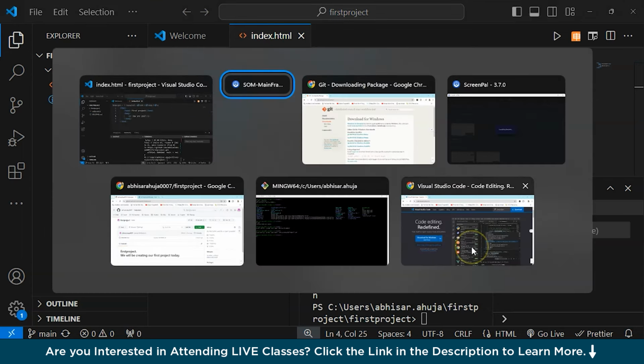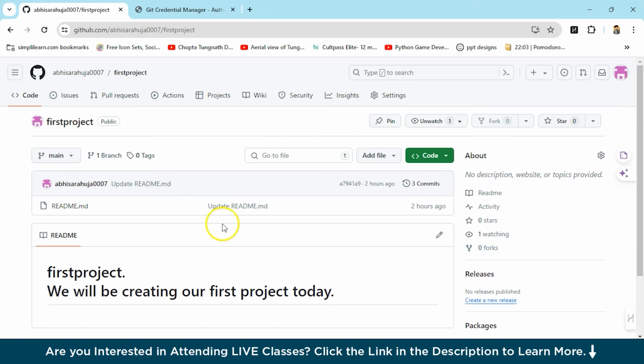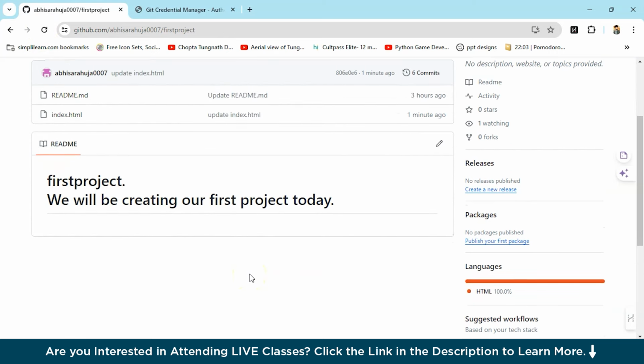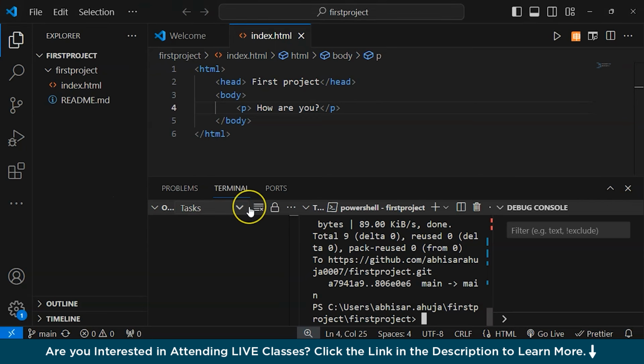Now we'll move back to our GitHub, and this is our first project. You could see the index.html file here, that is 1 minute ago only, and here you could see that we have done the changes to the repository, and if you want you could also check the status here. Now what we have done is we have created a repository, and then we have cloned it and made the changes in the local repository, and then we have executed the push command.